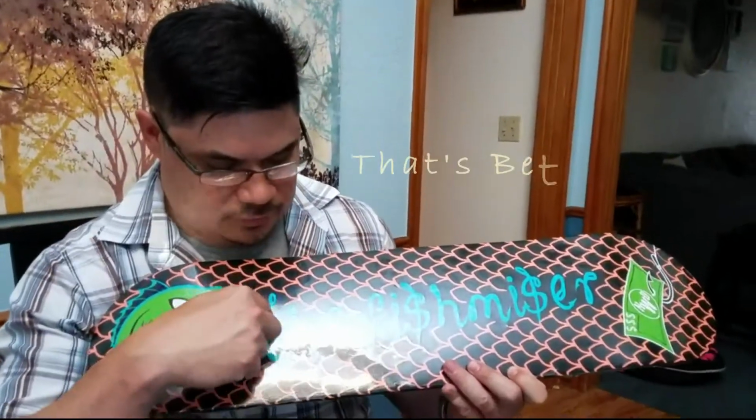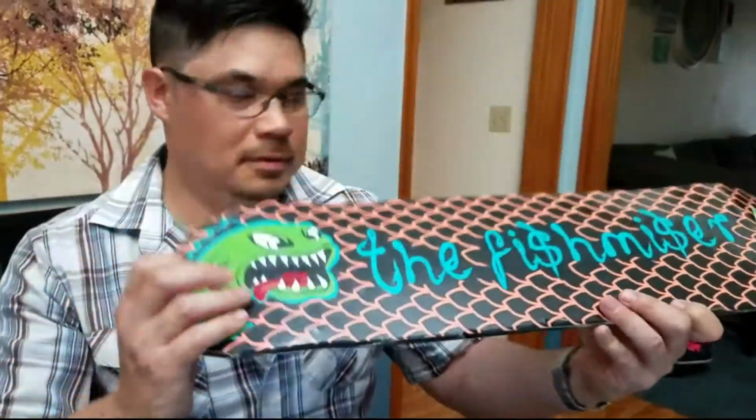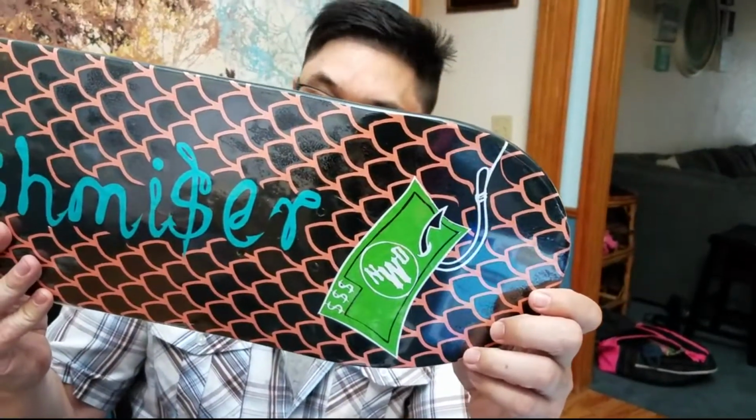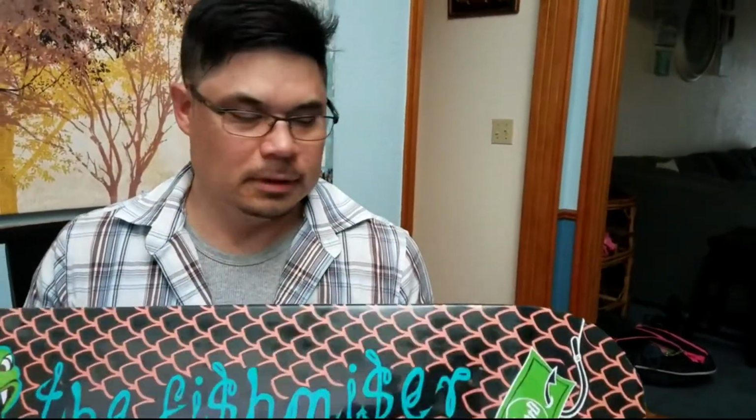And dang, there is my board. It's got the FishMiser logo, and the calligraphy done here is a bunch of fish hooks that are bent into letters. And then of course we got the monster bass and the hook with the money dollar bill on it, because he is a miser and he's fishing. So he's trying to lure the person in. You can fish the cheap way with the FishMiser. And it's got a cool little scale pattern on there. This thing is nicer than I even imagined. This thing is wicked, wicked cool.